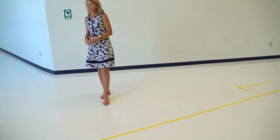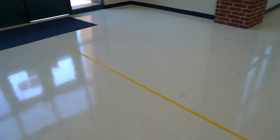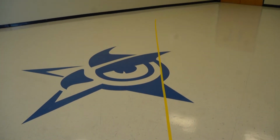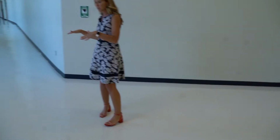One of the big differences that you see when you first walk into our building is miles and miles of tape, so that all of our students can only walk on the right side of the hallway. There are arrows, and we have taped off the areas of highest traffic in our school. So this is what it looks like everywhere.